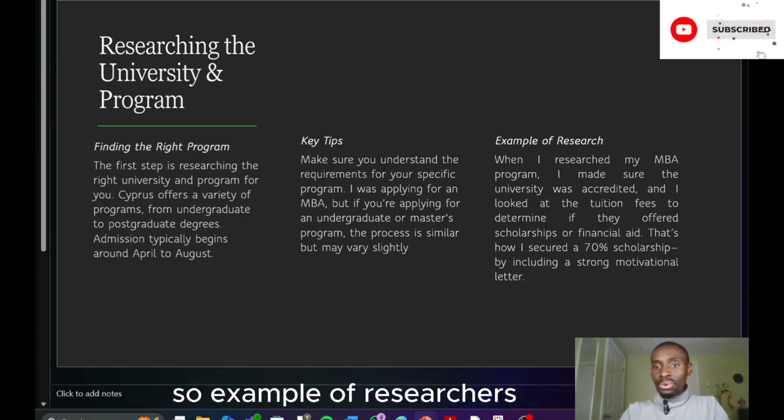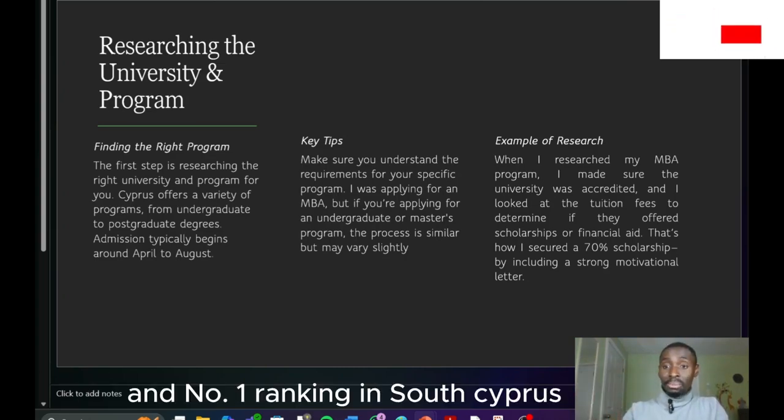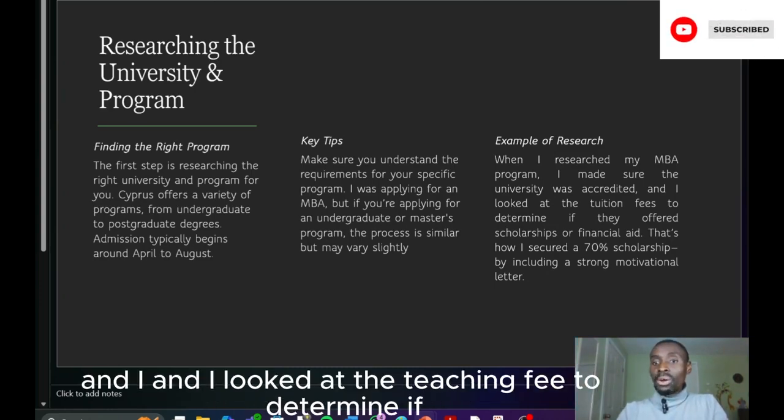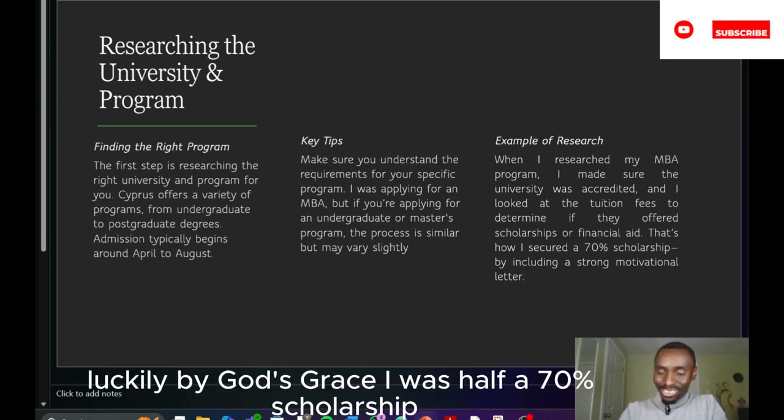An example of the research: when I researched my MBA program, I made sure the university was accredited and the number one ranking in South Cyprus, 500 ranking in the world. And I looked at the tuition fee to determine if they offer scholarships or financial aid. Luckily, by God's grace, I was offered a 70% scholarship.